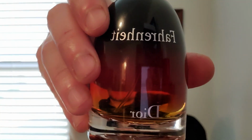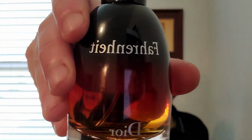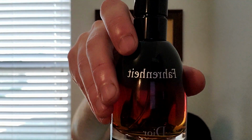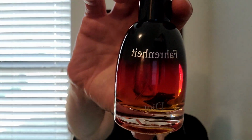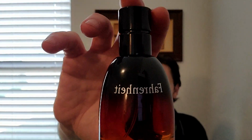Okay, next is a flanker of Fahrenheit. It's Fahrenheit Le Parfum. And this is a more modern take on the Fahrenheit DNA. And you know me, I like my vintages. I like the old style that they used to do. This is very modern. It's very sweet. They added vanilla to this. And I don't think that there's room in Fahrenheit for vanilla, personally.